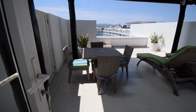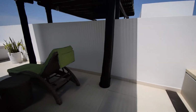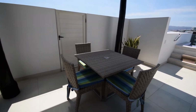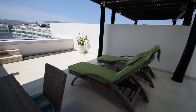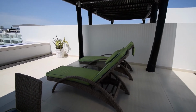So you have a rooftop sun deck. It is covered for some shade. You do have a table and chairs here, so if you order room service, you could eat your breakfast up here. It's very cool, very nice in the morning. You have a couple lounge chairs. You can slide them out into the sun.